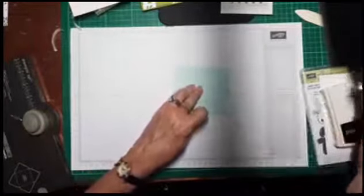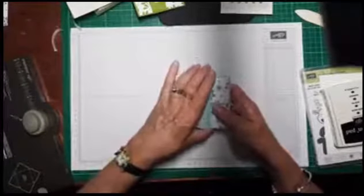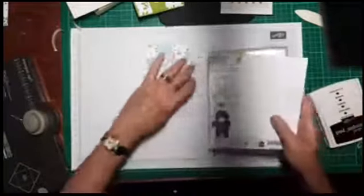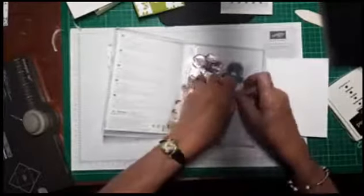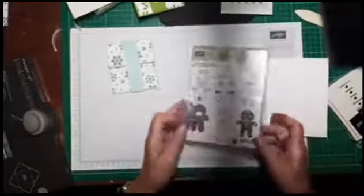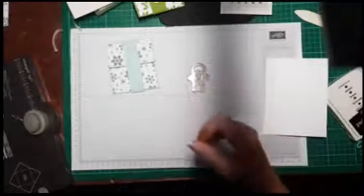Now I'm going to do something a little bit different on this one. I did a tag. On this one I decided I'd do a little snow person from Cookie Cutter Christmas, which I haven't used a lot of this year, I must say. You tend to forget about some of the Christmas ones that are carried over. So I'm just going to put this little Eskimo on. Now I know we don't have snow at Christmas here in Australia, but this little Eskimo person is just so cute.